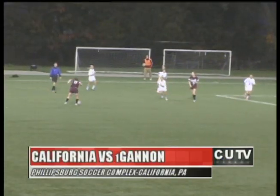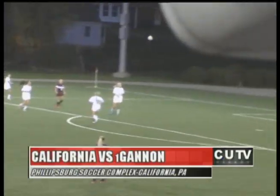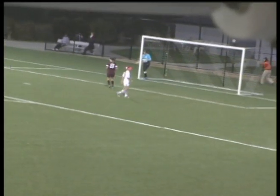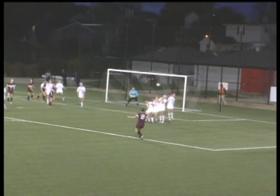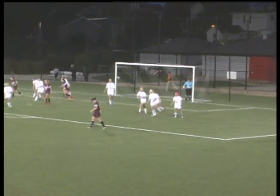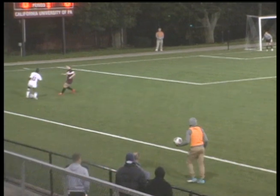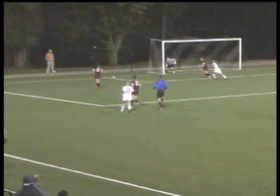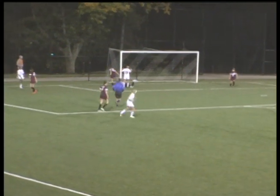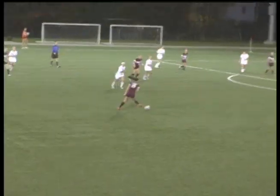You can see here Gannon, they dominated Cal in the first half right here. Caitlin Kissel here just goes high and rings off the top crossbar, and we're still scoreless. Now here's Manny Bruckner for Gannon. She leads the PSAC in goals, but this time she shoots high as well. Now California comes in late here, finally gets an opportunity, about 10 minutes left in the first half. Janelle McCann goes for the corner, but it was saved there by Shannon Differ for the Golden Knights.